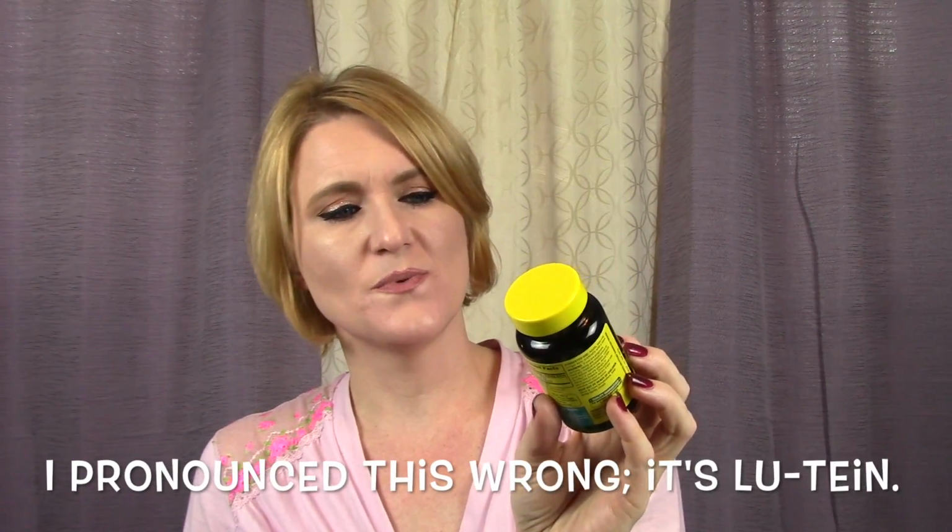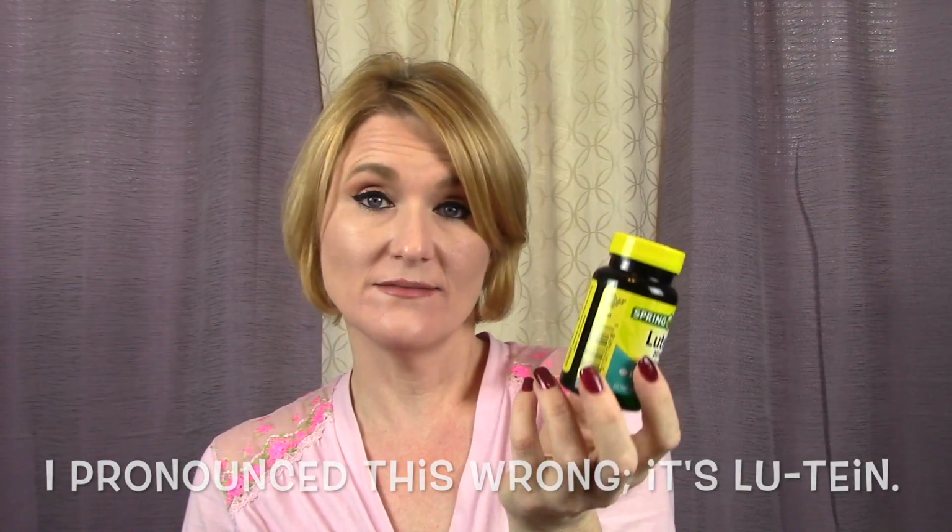Lutein. I actually was reading about this, and I take it, of course, for skin, but also it helps fight against macular degeneration, which is something that runs in my family, and I really would like to be able to see for all the days of my life. So I figured, hey, let me get on that train and start doing something to help fight that off.